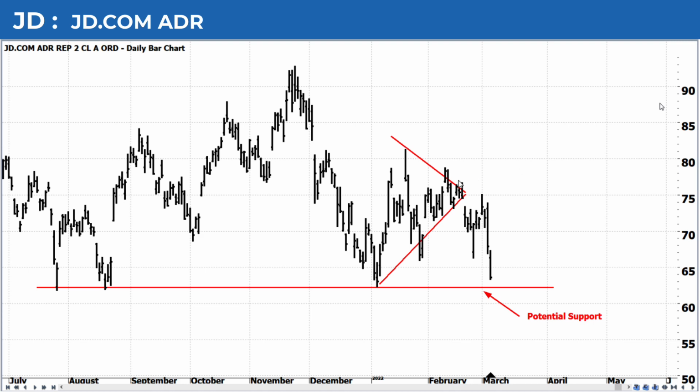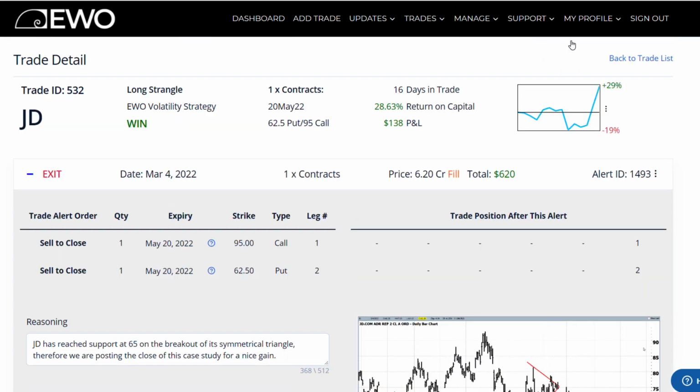In this case, it broke to the downside, consolidated a bit, tested the breakout, and then made the significant move lower. And we're down here at support around that 62.5 strike, so we haven't even moved in the money yet on the put, and yet we still were able to generate a gain. And if you take a look, nearly 30%, which is our average range for our strangles.